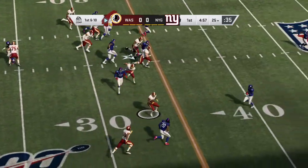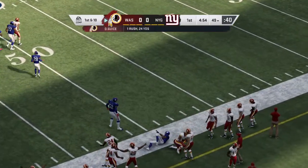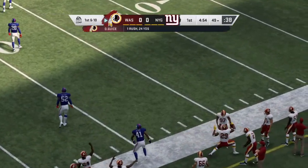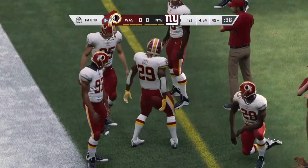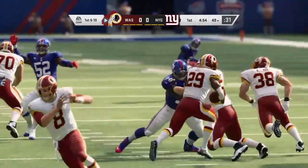Darius Geis, his first carry of the game. He'll have a first down past the 40. Good yardage as he rumbles for 24 and a first. Even from up here in the booth, the play-by-play guy could tell that there was some pretty good blocking on the right side of the line.